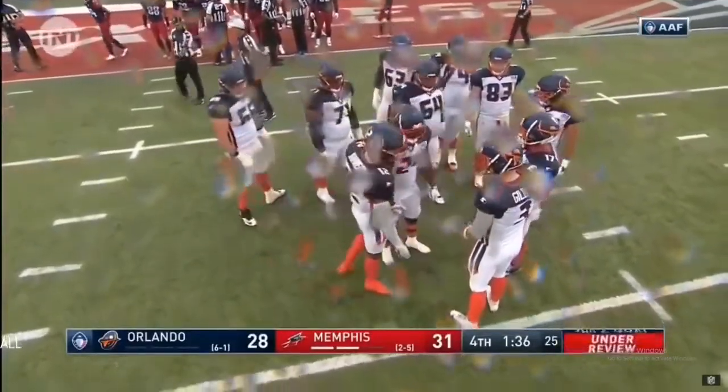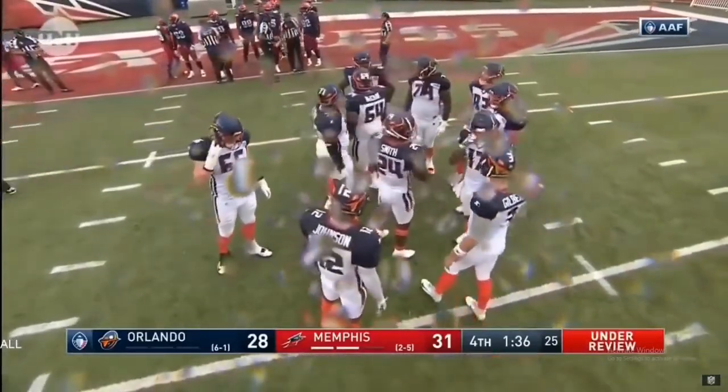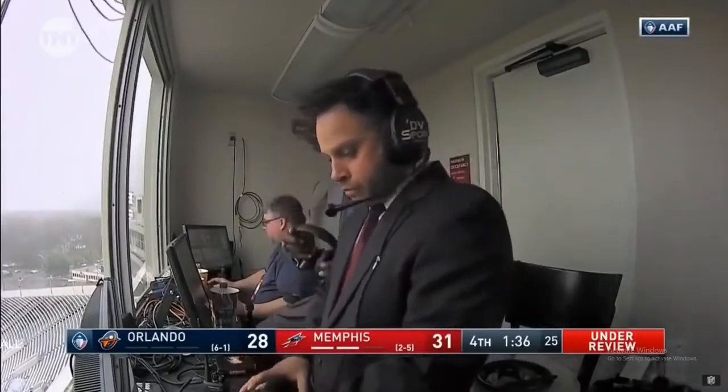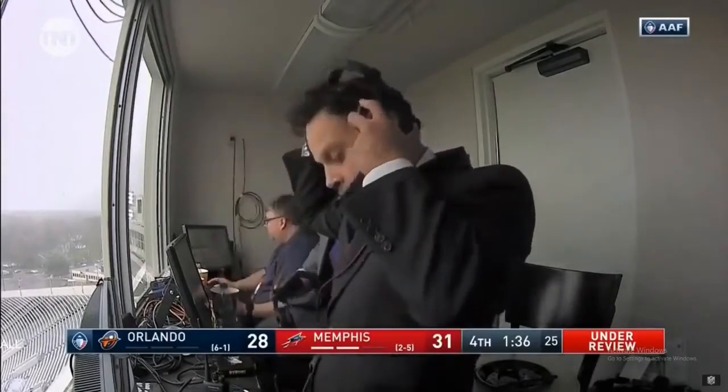And that's a fine line if you're Davion Smith, right? You do not want to extend that ball and risk a fumble on first down. Absolutely not. The ruling on the field is that the ball carrier was stopped short of the goal line.